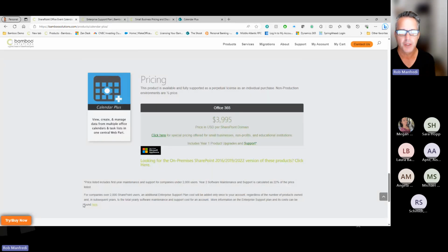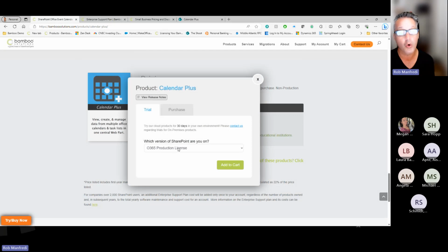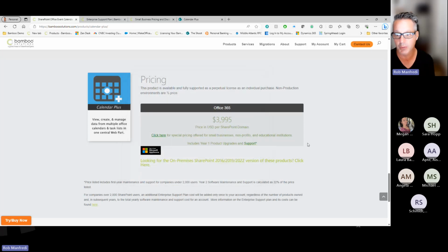But essentially, you can grab a trial of our product by simply clicking Try Buy or going to Microsoft AppSource and searching for it. Right here, you would grab a production license on the trial. No credit card needed. Simply check out. You'll get the package that installs in your app catalog, and off you go on a 30-day trial with full support. If you need help with configuration, help with training, help with installation, we're there for you on our help desk, no charge during your trial. We want to make that really exciting for you.